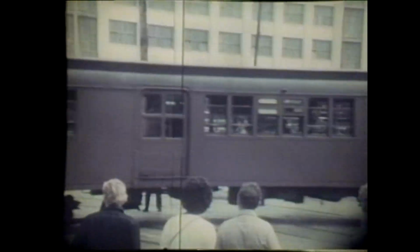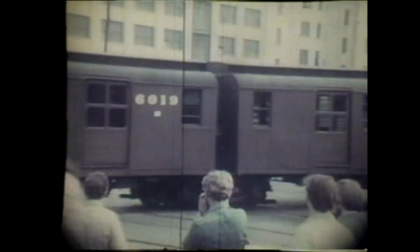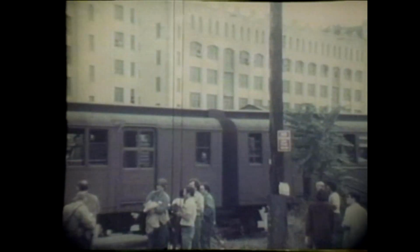Once again, the fans could choose to ride the trip or to photograph it from the street. As may be seen, it drew a great deal of attention. Two 3-car sets were used, and a diesel locomotive appeared on each end for extra braking and traction.